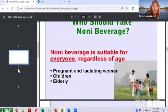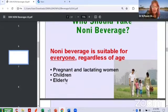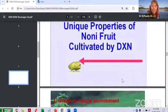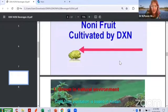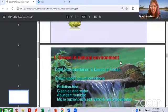Okay. Now let me go through the slides first. Now, why DXN Morinzhi, or why DXN enzyme? Because DXN has this unique way of cultivating, which is it doesn't add any preservative, no chemicals. It's in the pure state, organically cultivated.